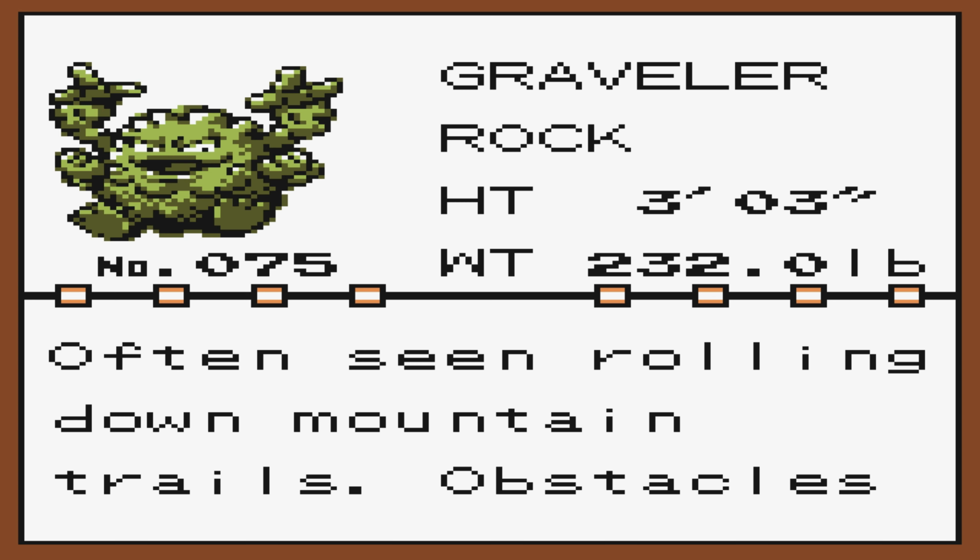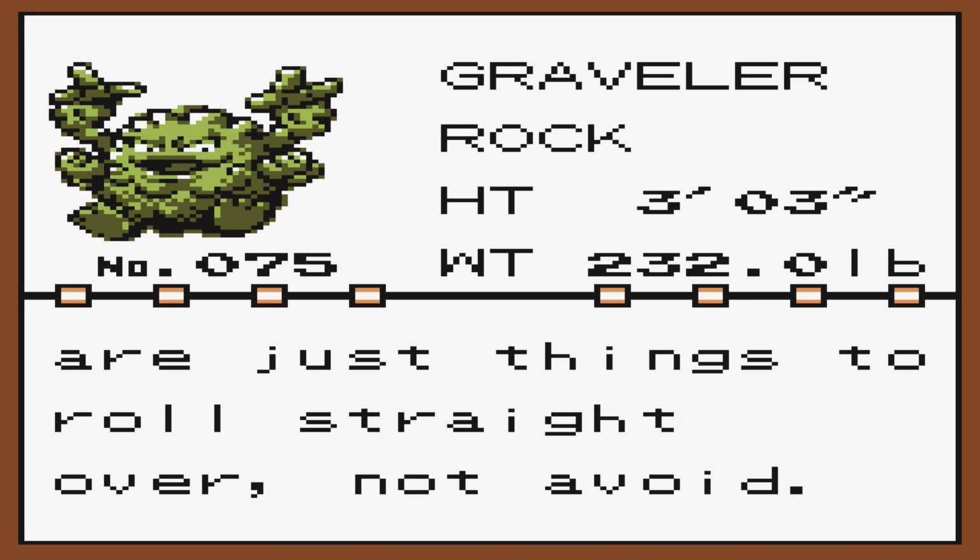Graveler. Often seen rolling down mountain trails. Obstacles are just things to roll straight over, not avoid.